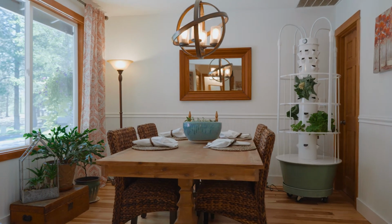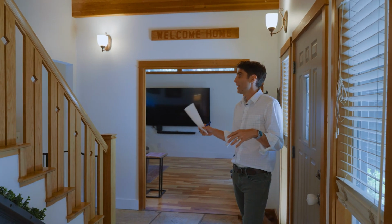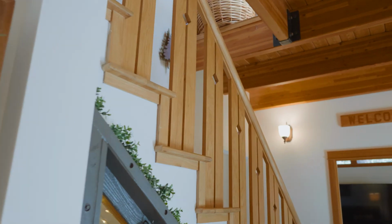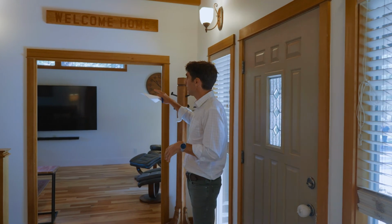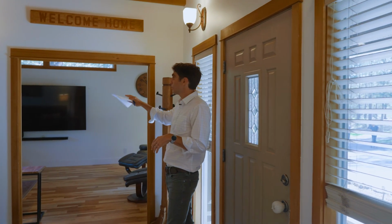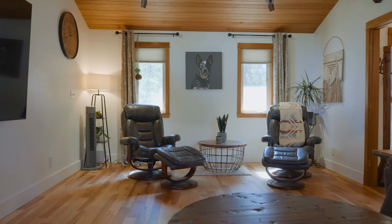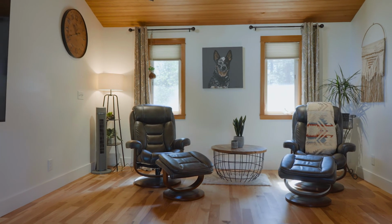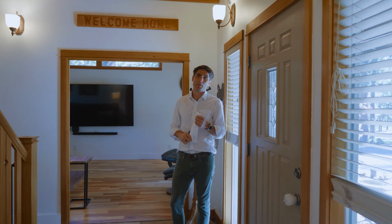I'm standing in the foyer of the main home, which is about 2,750 square feet and has 4 beds and 3.5 baths. To the left, we've got the dining and kitchen areas, which show some of the updates that the owner has made. And to the right, we've got this beautiful family room with a tall stone fireplace, tongue and groove wood ceilings, lots of lit windows to let in the light. And to the back of the house, we've got the primary suite, which we'll get to in just a moment.